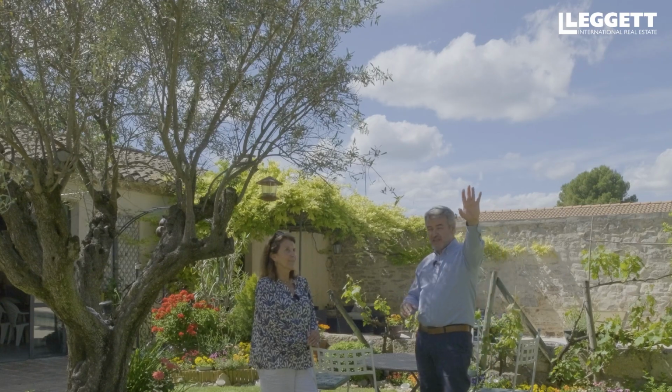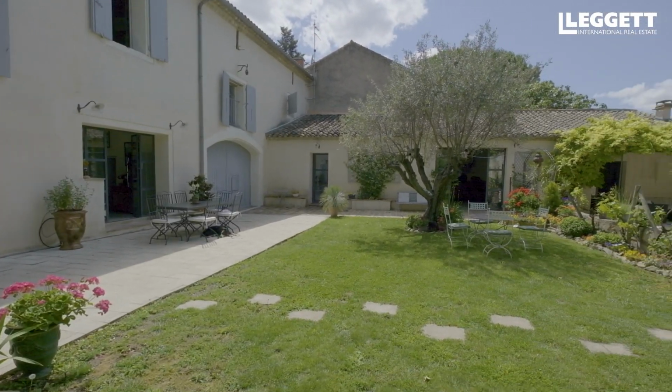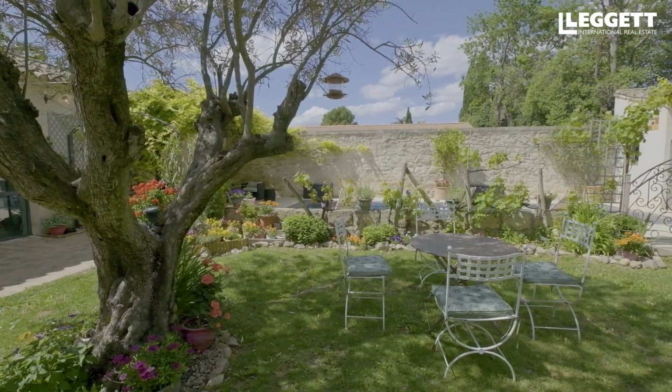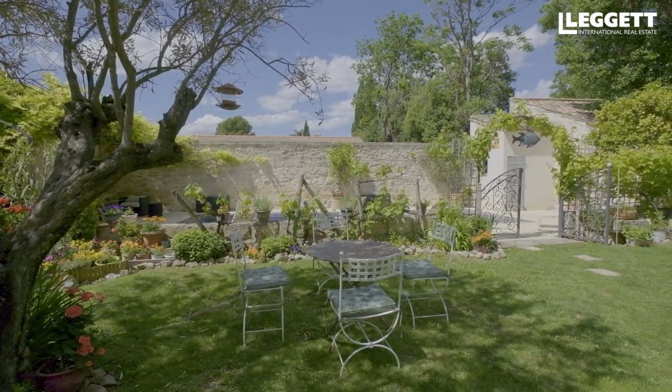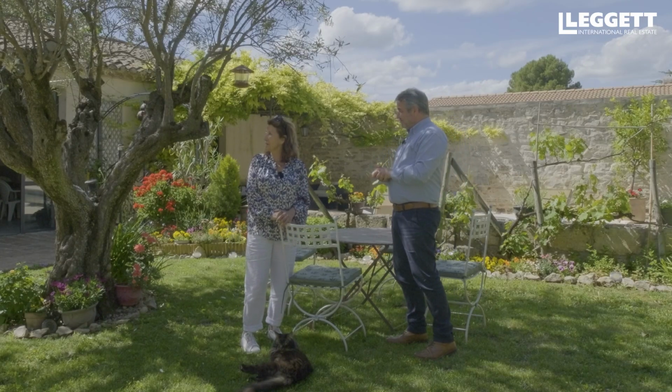So we have the main house here. It's behind the camera. And what is it here? So we have the garden, this lovely flat garden, enclosed, so total privacy. Yes, no one can see you. There is no vis-à-vis, as we say in French.